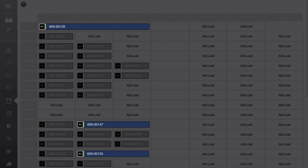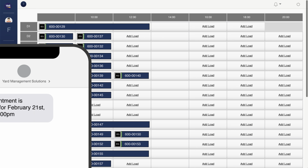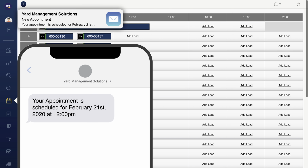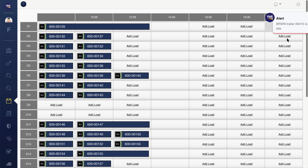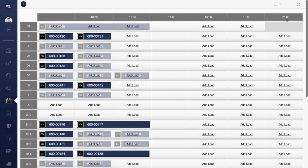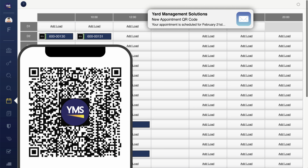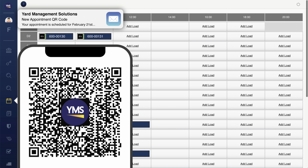YMS can automatically adjust appointment lengths based on quantities and type of product. Easily make adjustments by dragging and dropping appointments to a new time. Updates are sent to customers and carriers, eliminating unnecessary emails, faxes, and phone calls. Alerts are sent to the appropriate personnel when appointments are delayed or missed. And carrier portals are available for carriers to see, edit, and create appointments. YMS auto-generates QR codes, barcodes, and appointment information and sends it to carriers.